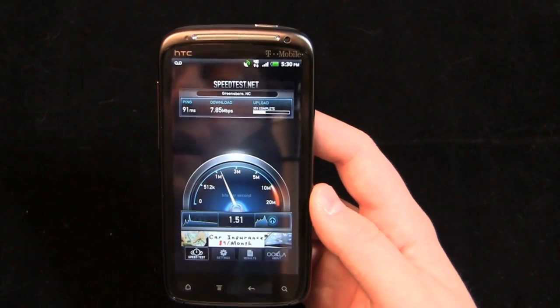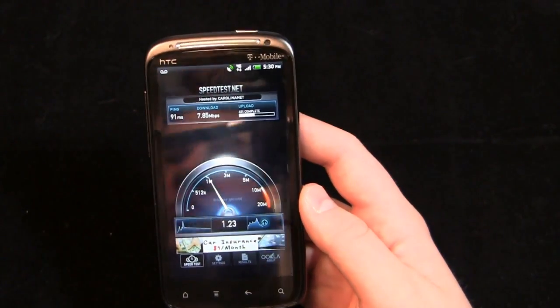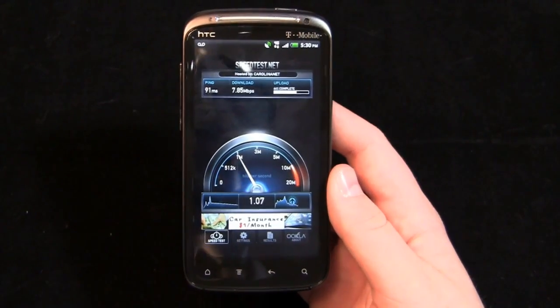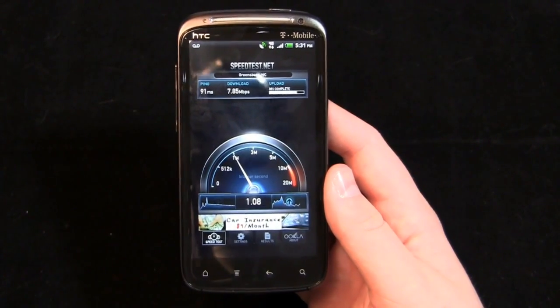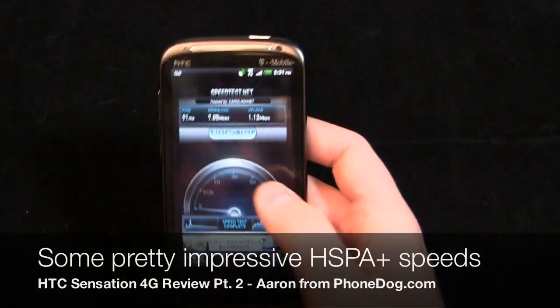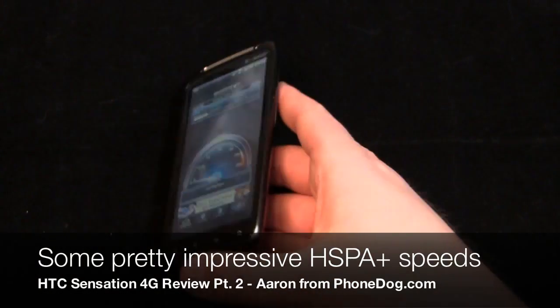7 megabits per second for HSPA Plus. That's pretty darn impressive for HSPA Plus. Usually it's 4 to 6 megabits per second around here, so 7 is quite impressive. We'll see upload about 1.12 megabits per second. We'll restart this just to see while I'm signing off.